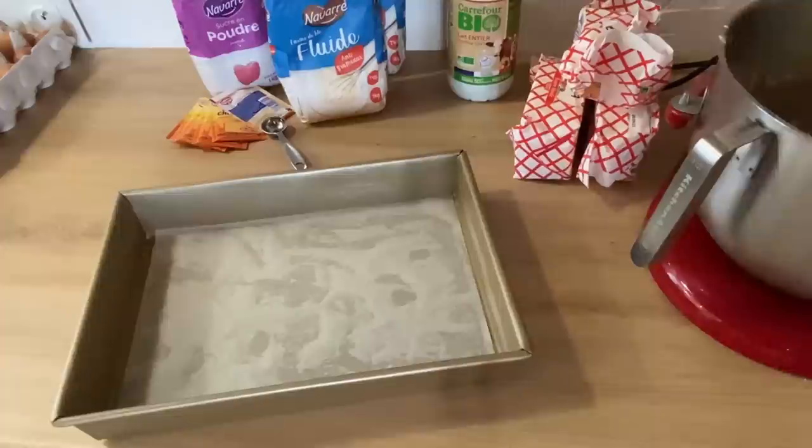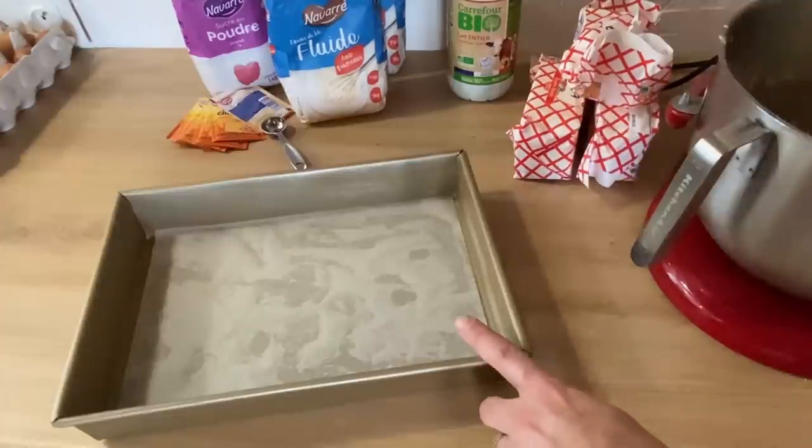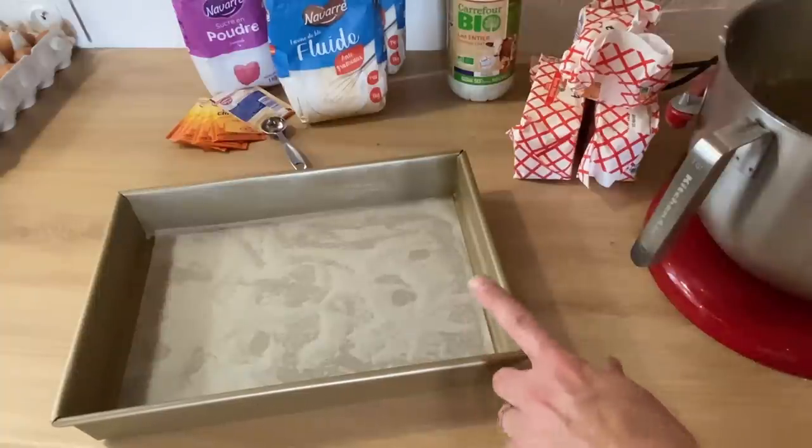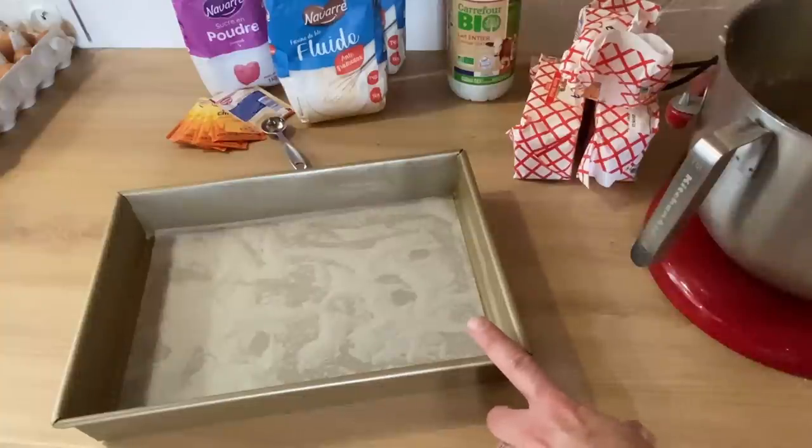Okay, the batter's all mixed up. So now we have a 23 by 30 centimeter baking pan. It has been buttered on the bottom and on the sides, and then a piece of parchment has been put just in the bottom only. And now we're going to pour the batter in it and level it out.